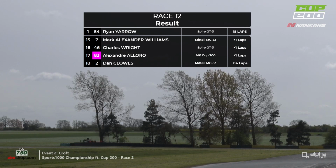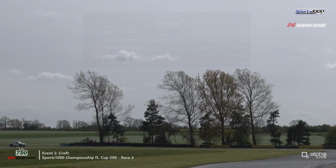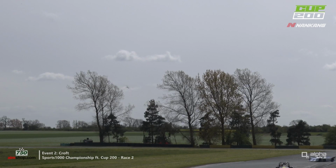Mark Alexander Williams had a couple of spins. Charlie Wright was necked up, and Alex Iloro was the last of the finishers in that Nankang Tyre Sports 1000 Championship race, with the Atomic Racing Cup 200. Championship is going to go to Silverstone next on the 18th and 19th of May, when the racing will be held on the national circuit there.